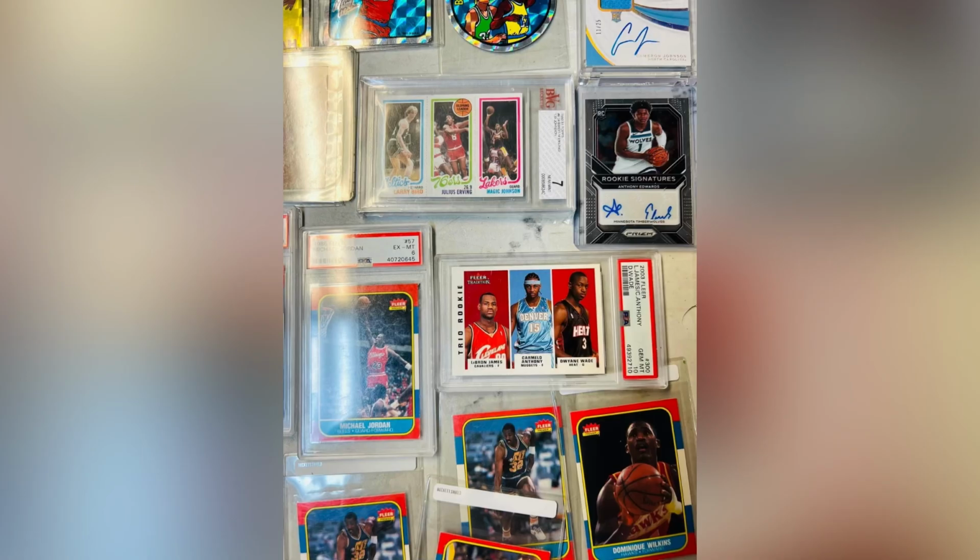This one is my jam. In the top right, you've got an Anthony Edwards rookie autograph card. Just to the left of that, you have a Bird, Magic Johnson, Dr. J rookie. That's a BVG 7. Under that, to the left, you've got a Jordan rookie. I think that's a PSA 6. To the right of that, you have a LeBron, Carmelo, Dwyane Wade rookie trio, PSA 10.